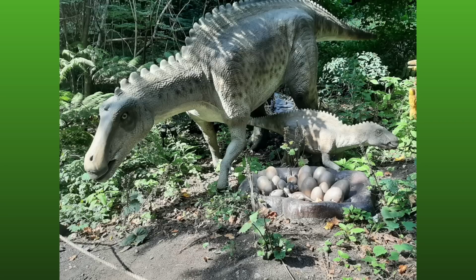The hand, it's like a singular mass down here. This finger was free, but they would have had a hoof-like structure. And I do like that they represent the children. Yes, they're taking care of the young.